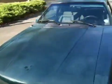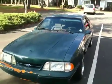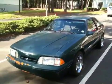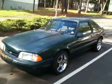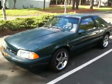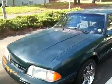But anyways, just be careful what kind of paint jobs you get. Make sure the guys prep the car right and they know what they're doing. Otherwise, you're going to end up like me with a paint job that ain't worth a shit.